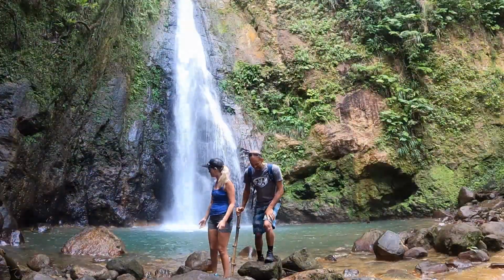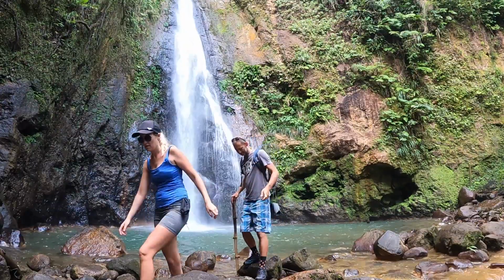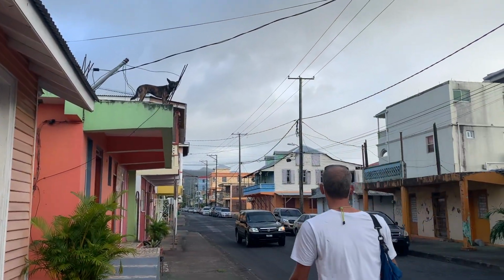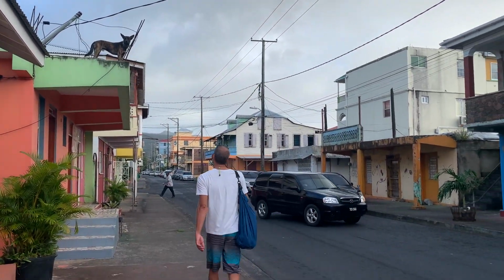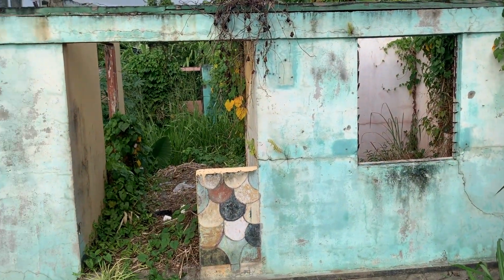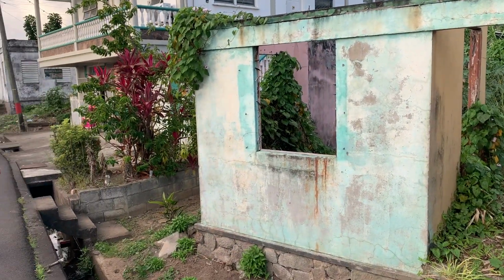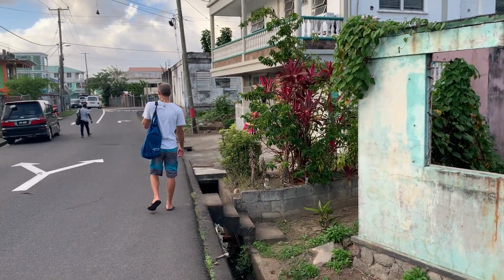The total cost for the trip ended up to be $10 as opposed to $200 if we used a taxi and a car. Portsmouth town itself is quite run down, and you can see the devastation the hurricanes have left in the past. But we head into town anyway for the market on a Saturday morning to get some fresh veggies before we depart for the BVIs.